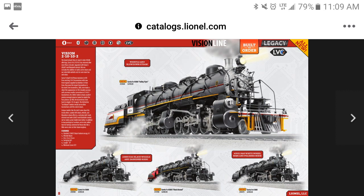Now, all of these engines are going to have your standard control across the board. You're going to have Bluetooth control, Legacy, LCS. It's going to have rail sounds. It's going to have the new Lionel voice control as part of the new features on the Bluetooth app.